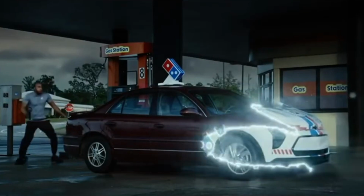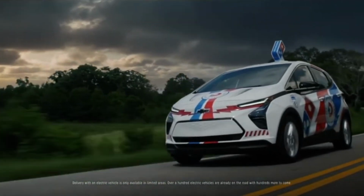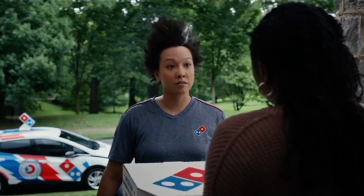Today, committed to sustainability, Domino's is turning their fleet into EVs. Their Chevy Bolt pizza delivery EVs are a testament to this commitment, reducing emissions while delivering your favorite pizzas.